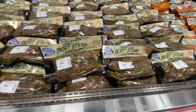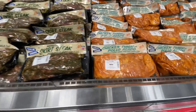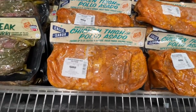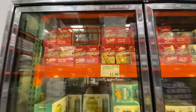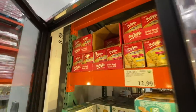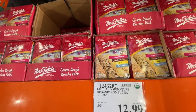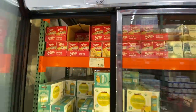They have some meat marinating, some marinated beef skirt steak, $13 a pound, and then chicken thighs asado. That is $5 a pound. I've never seen this before. I've seen the tubs of the cookie dough that they sell, but now they have Mrs. Fields cookie dough variety pack, lemon sugar cookie, chocolate, and birthday celebration. Place and bake, you mean place in my mouth, $10.